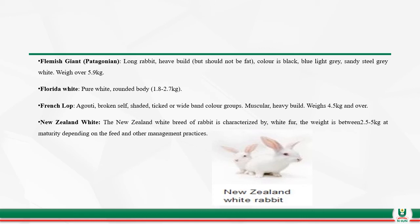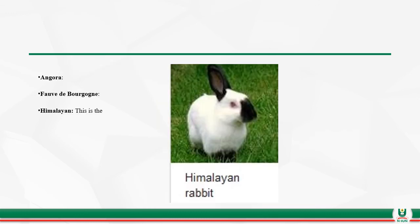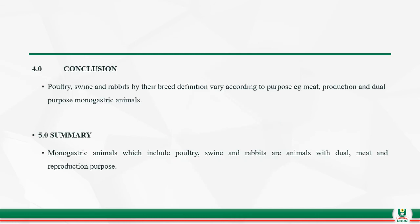This is New Zealand white rabbit. You can't forget New Zealand white rabbit too. This is mini reds, New Zealand red. Okay, small bodied. The Angora Himalayan rabbit is also beautiful. The black spots in the ears.